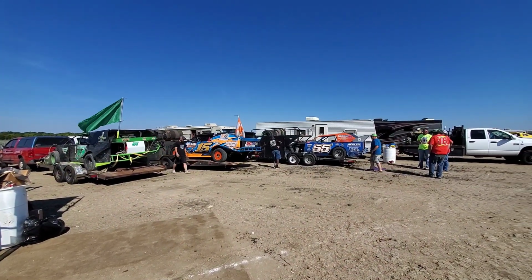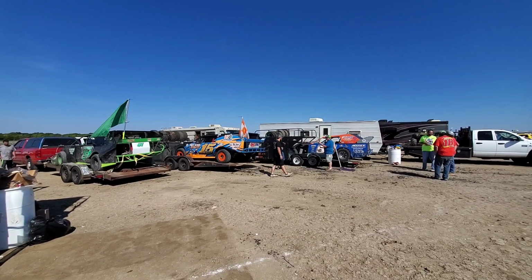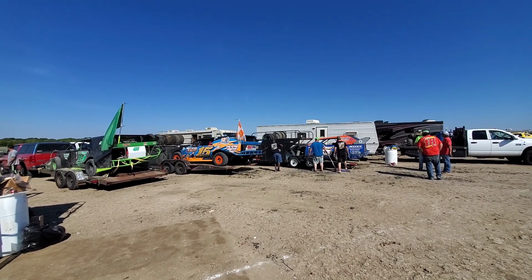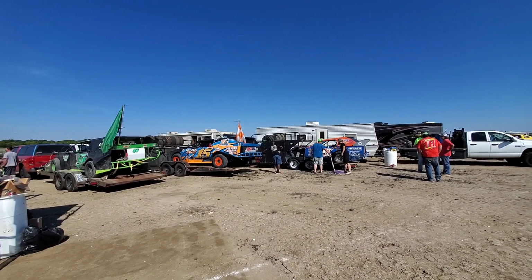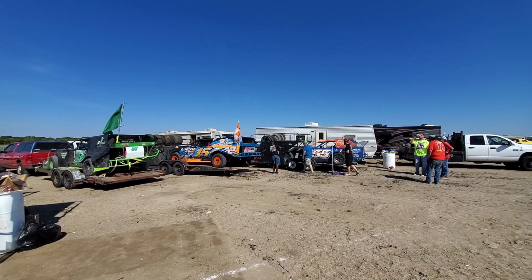Campsite is cleaned up. We are loaded up, the cars on the trailers. We're fixing to head back to good old East Texas. It's been fun in Mesquite here today, all weekend. It's been fun all weekend, that's for sure. But it is time to call it the end of the race.